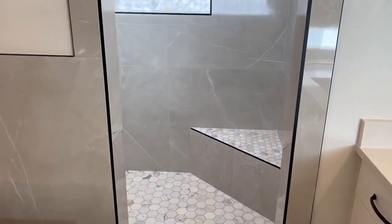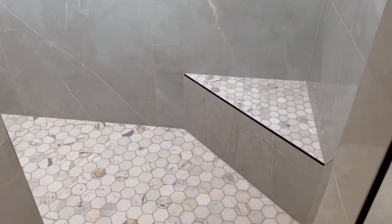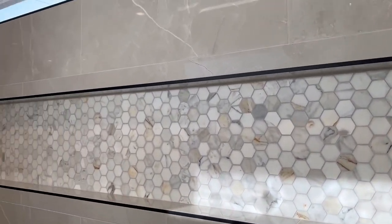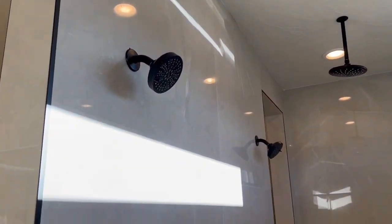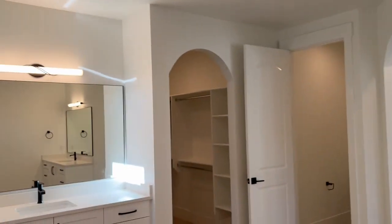And then you walk right into your shower. It's got the little hexagon tiles on the floor. And then it has this big niche here. 2 shower heads up above, plus the normal shower heads. And a couple benches in here. Has the Schluter around the tile edges to kind of clean that up and make it look a little nicer.